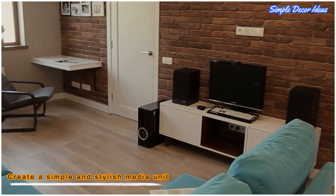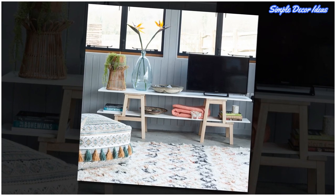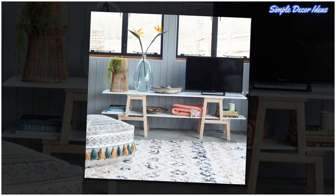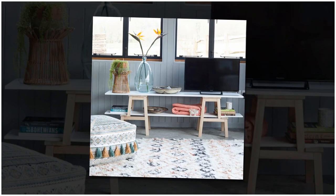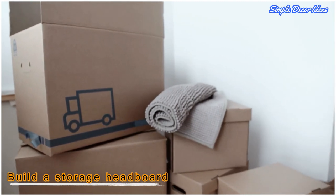8. Create a simple and stylish media unit. The Bekvam birch step stool is a resident hero in most households, but never before has it been used to such an extent as this. This design could also be made using sheets of MDF, salvaged floorboards, or scaffolding boards, providing they can safely support the items placed on top. Anything goes.